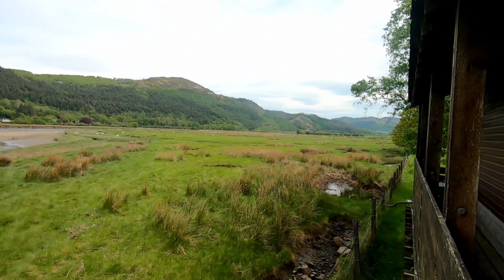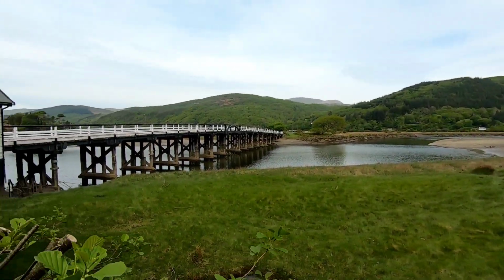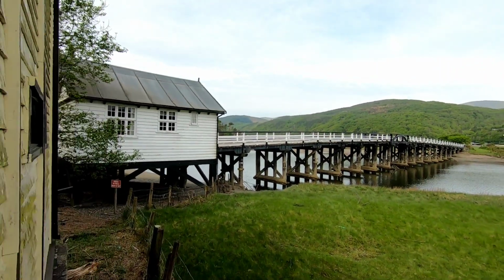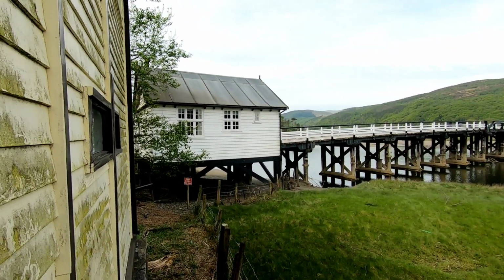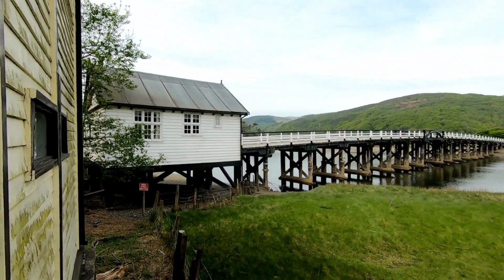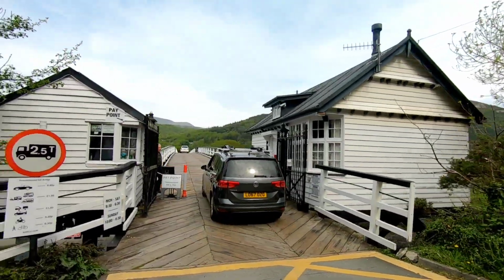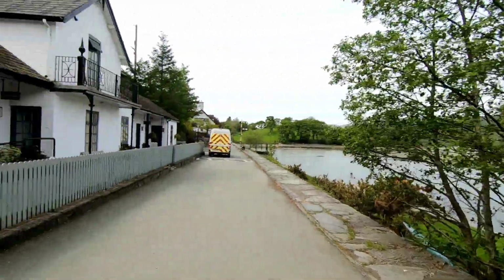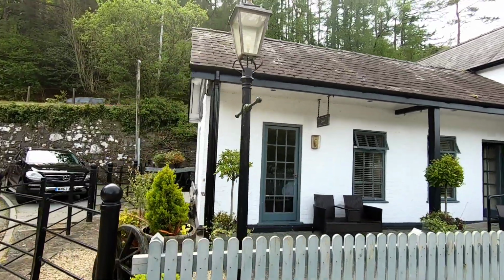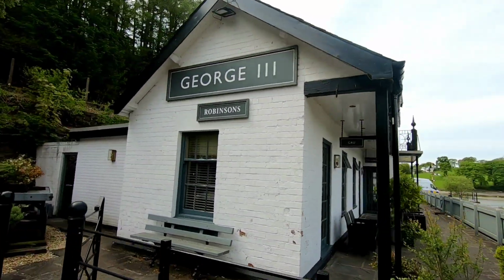So we've been pretty enclosed up to now on that little section, but it really starts to open up now. We start to get some quite stunning scenery on the next section. It's the little house for the toll bridge. I think that's been turned into accommodation. So it's a little bridge. On the left hand side, this is the old station building. It's now accommodation for the hotel.